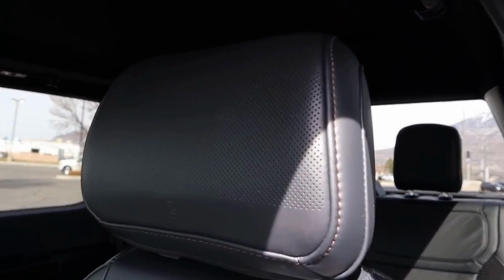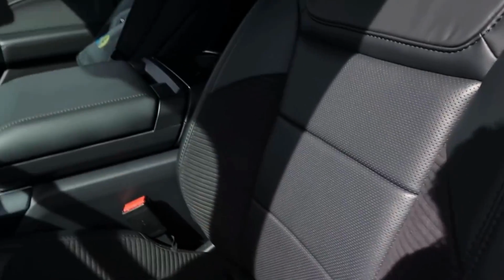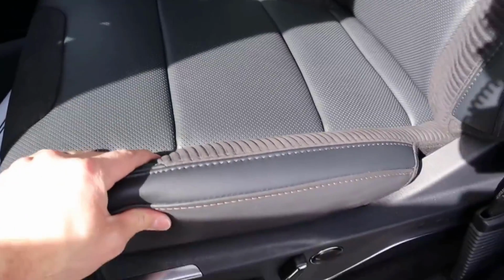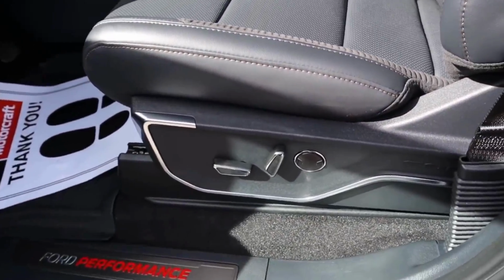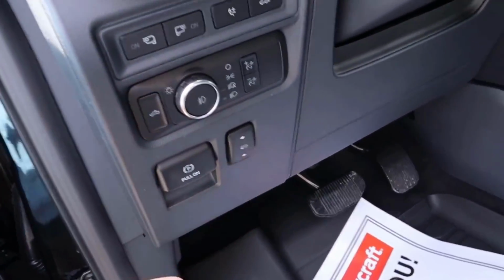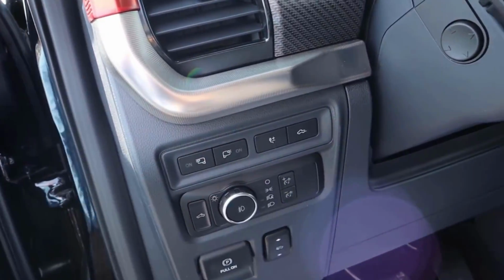And then this does have the speaker in the headrest. You got the Raptor logo. And then it was perforated there. And then you've got the Alcantara inserts on either side, which I think looks really cool, actually. And the leather padding is really comfortable. Like I said, I think most people would prefer to get the leather seats over the blue seats that are in the 37 package. Power adjustable pedals, got the light controls, got the mirror lights as well.